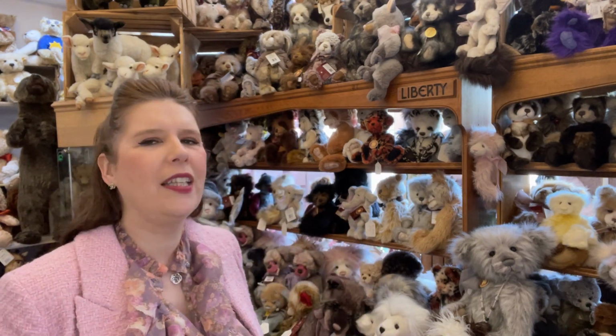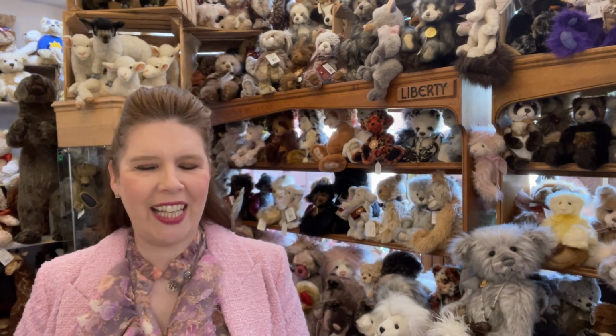Today I thought I'd love to talk to you about the Charlie Bears. We have just received the most amazing delivery of over 200 retired Charlie Bears, and I thought it'd be lovely to showcase some of these special and harder to find retired pieces and actually show you them a little bit closer in detail, as sometimes the catalogue images never quite do the bears the full justice.